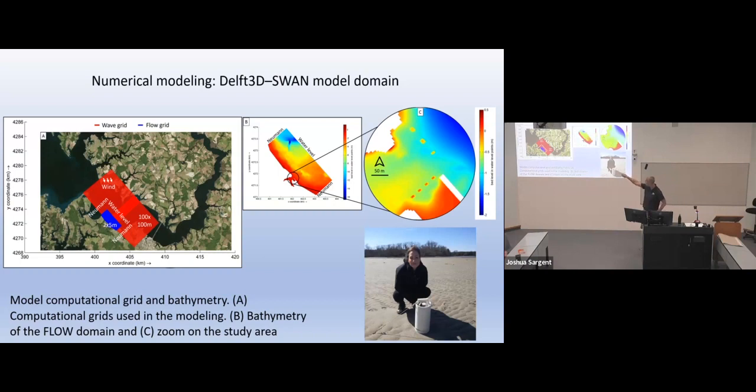So we built our model. You can see the model there with a small grid, like 2 by 5 meters, and then outside, the Choptank River with a bigger grid to develop the waves with the wind. So we have wind measurements. We can actually create our wave conditions with the wind.